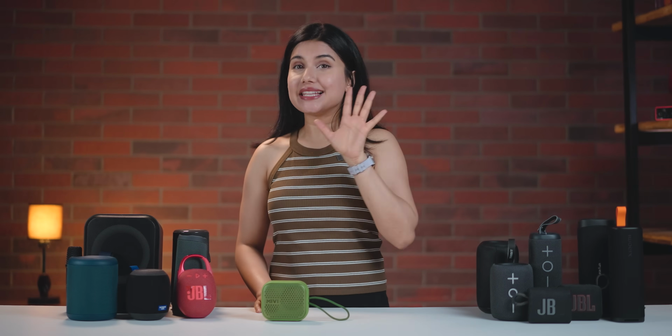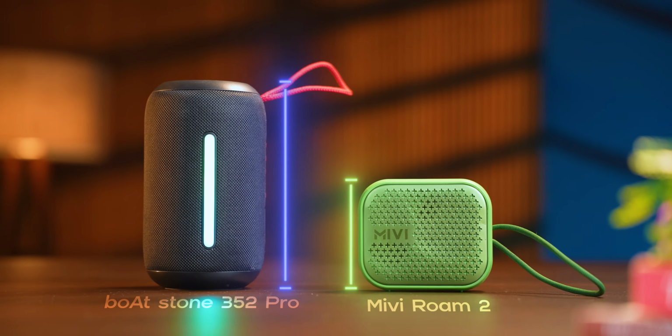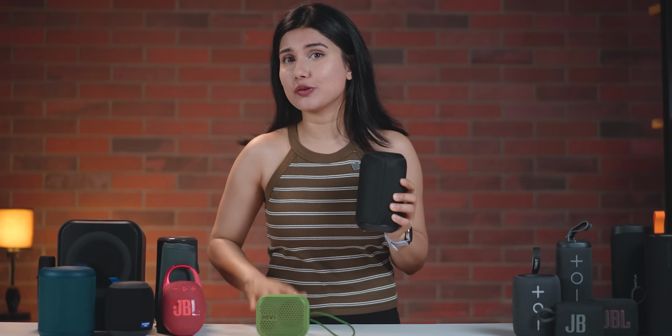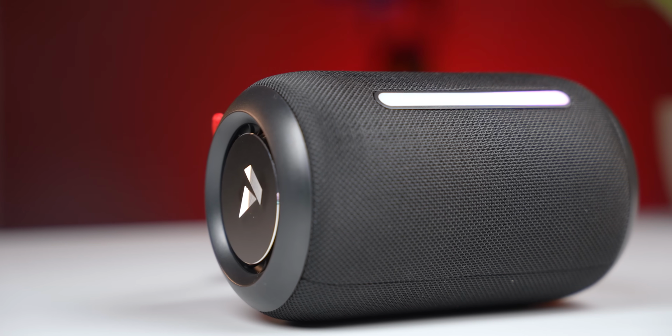Now, for those who can extend their budget to some 2,000 rupees, let me bring in the Boat Stone 352 Pro. It's big, it has RGB, it costs twice as much as the Mivi Roam 2, but what if I told you these two sound a lot more similar than you might think? Yes, this speaker also has a bright-ish sound that works for most genres of music.